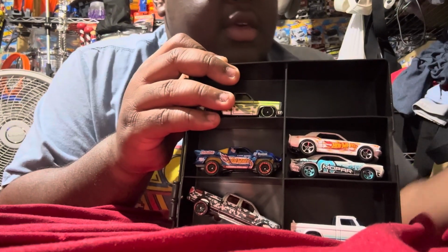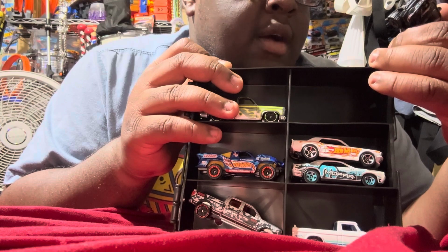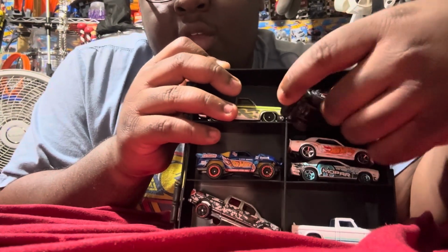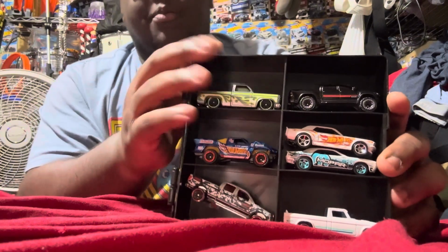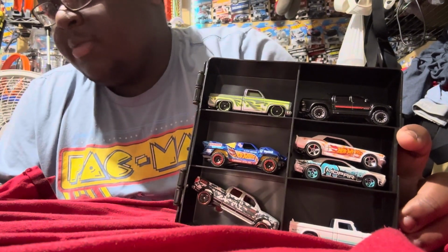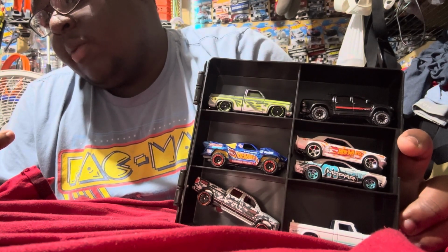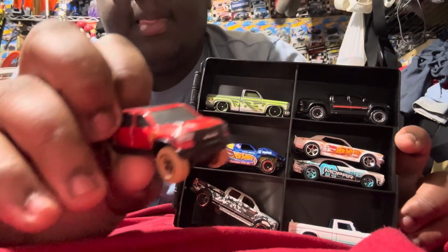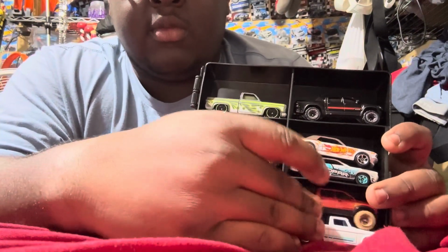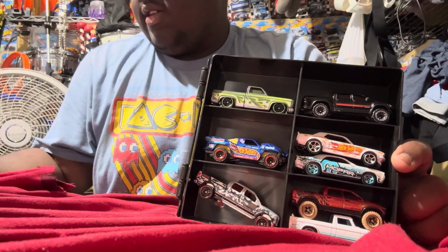You can. Let's see if our Ram will fit. Let's see if our '23 Ram 1500 will fit. And it does. Okay, so you can probably fit more in this case. I'm just saying, because here we have the 2020 Ram 1500 Rebel. Here's a taller truck. Let me see if it'll fit. Ooh, okay. Interesting.